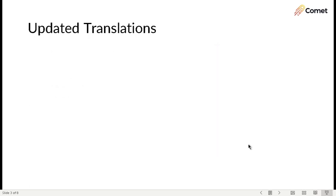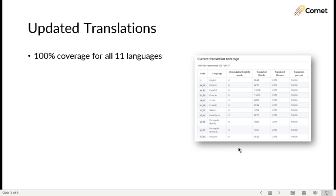Updated translations. Amalthea has 100% text translation coverage for all our 11 supported languages. Did you know that you can use Comet in 11 different languages? It's great to know that you can tell your customers with confidence that yes, maybe I'm French and the software really is in French and everything you click it's going to be in French. And as an MSP, it's about putting your best foot forward to your customers. And both desktop and web.